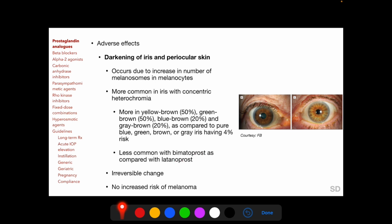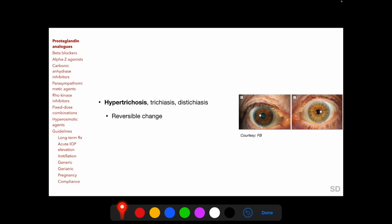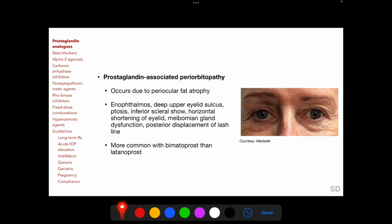This effect is said to be an irreversible change, and since there is no increase in the number of melanocytes, there is no increased risk of melanoma. Another prominent effect of prostaglandin analogues is hypertrichosis, which may be associated with trichiasis and distichiasis, and hypertrichosis is said to be a reversible change. In this photograph we also find hypertrichosis in the right eye as compared to the left eye.